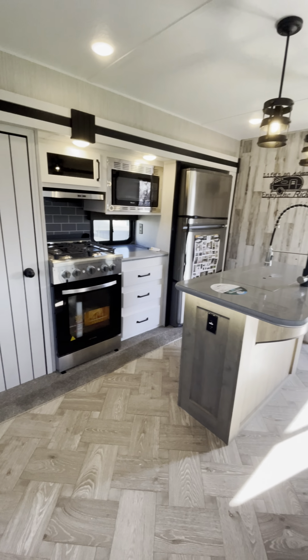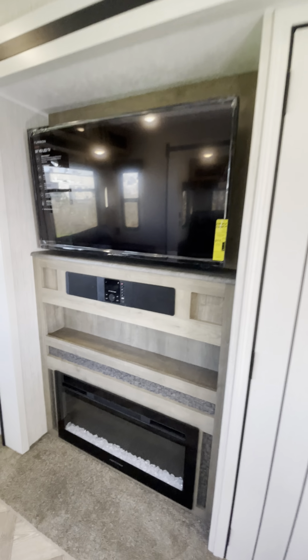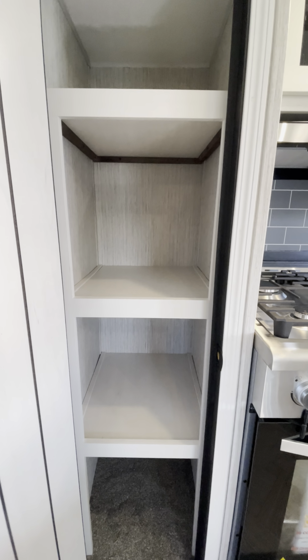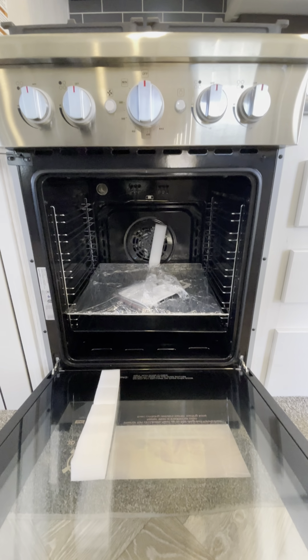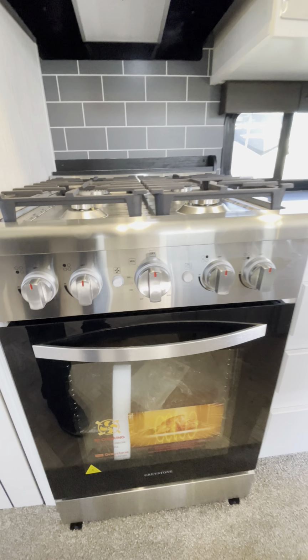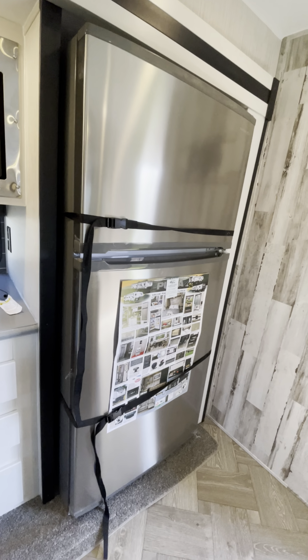Solid surface countertop. You have a TV, fireplace, Bluetooth soundbar. You have recliners in here with theater seats, ceiling fan, big pantry. Check this out, 4-burner stove. And the oven's so big, you can cook a turkey in it. Oh, it's got a lock on it. Nice. Big residential fridge, just like home.